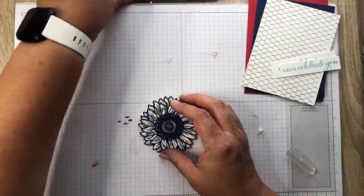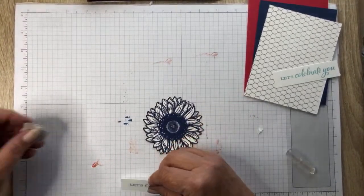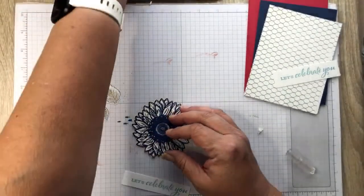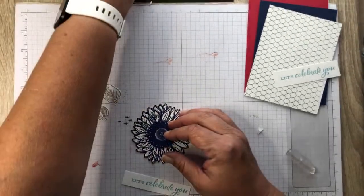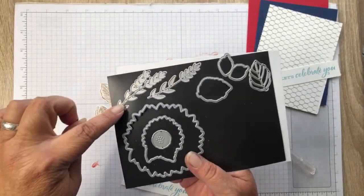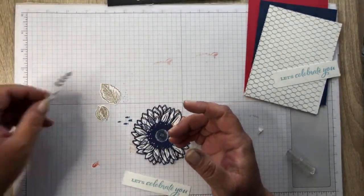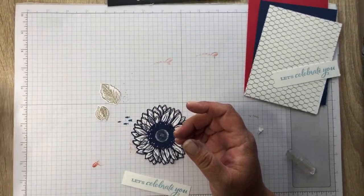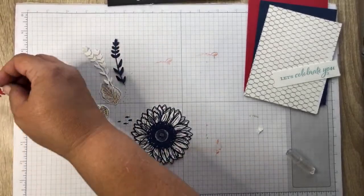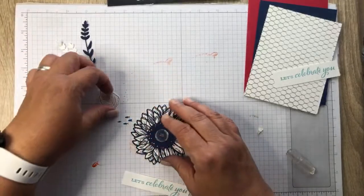All right, so now I think we've got just about everything ready. Oh, no, we need one more thing. Okay, so we have our leaves. So then what I did was I took these two pieces right here, these two long leaves, or greenery is what we're going to call it. I cut them out in white, red, and blue. So we're going to be using these elements as well, and I did cut that earlier, okay?